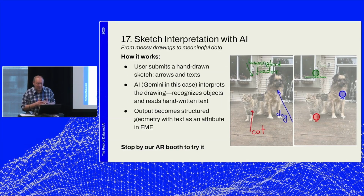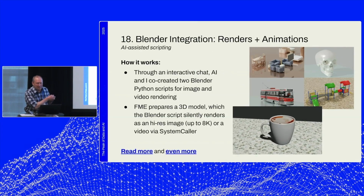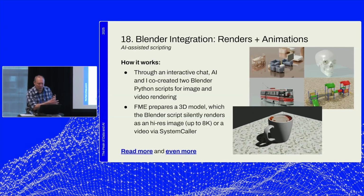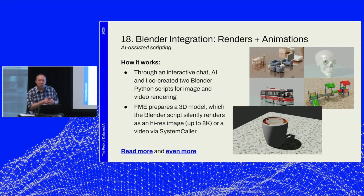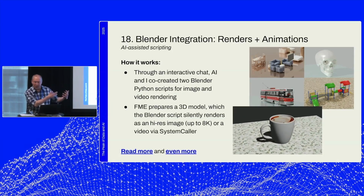You saw also this, where I can just draw something on an image and get vector features back and populate maybe my database with that. I used AI as my assistant to create renderings with FME, and you can create an 8K high quality render from your 3D model with a custom transformer. You don't have to know Blender, you don't have to know Python. Everything is happening behind the scenes. It's just a big script that we wrote together.